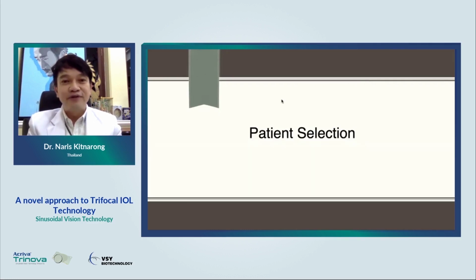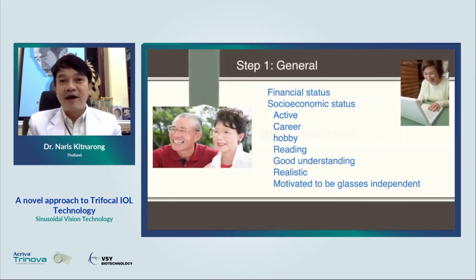The first thing is you have to choose the right patient. How to choose? Of course, the financial status is one of the important factors, because they have to pay by themselves. But after a while, I found that the financial status is not about how the patient chooses the lens. They need to know the options, whether they have the choice of monofocal lens, multifocal lens, trifocal, or something like that, even monovision. So once the ophthalmologist gives them the pre-operative options, the patients will choose the right lens for themselves.